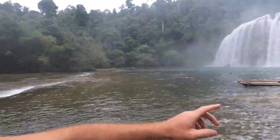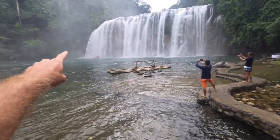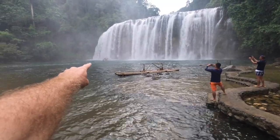So this day just keeps getting better. So apparently we can actually swim around where the waterfall is. When we first came in the entrance too, I saw they had like raft rides. I didn't quite understand what that was. But as you saw in the video before, like this little bamboo raft right here, there's these guys all the way out there. They've actually taken that raft under the waterfall.